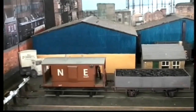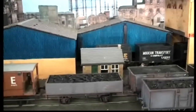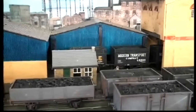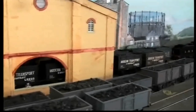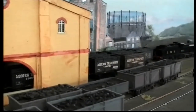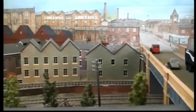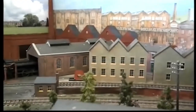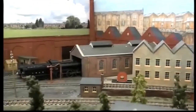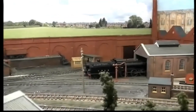Looking from the other end, club member Bob Holman has done a damn good job of the buildings and back scene. As you can see, they use a fair amount of coal and take away a fair amount of coke. A new back scene has been added because the original one faded. And the new ones are bought ones. They don't quite match up, but they will do eventually.